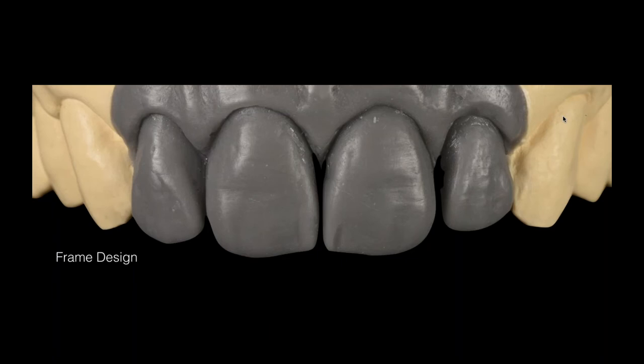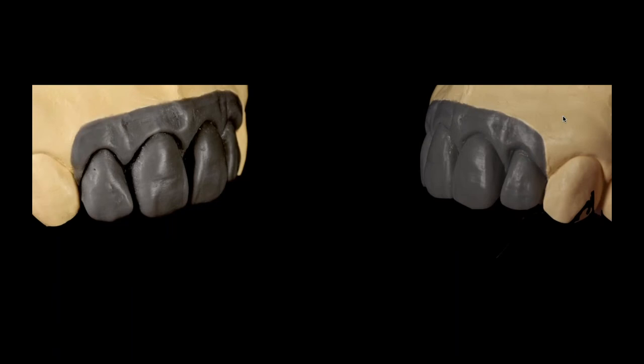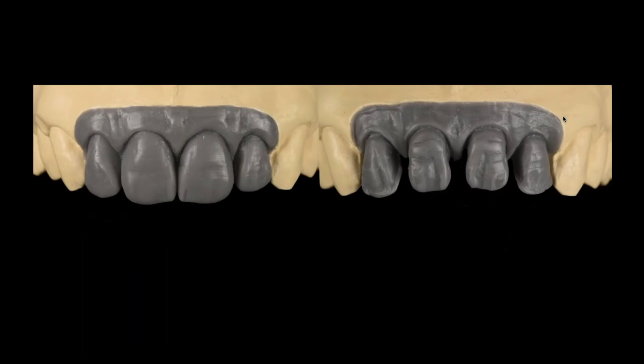So this was actually a case that I did. It's not a real case. It's a case I did for a course in London a few months ago, but you can see the diagnostic wax up was done. And from that diagnostic wax up, I think Jennifer did that. She does a beautiful job on these wax ups. You can actually see that we're capturing all the information that we need, even the surface topography and the gingival architecture. It was a pink and white course that we did. So we were talking about pink and white ceramics.